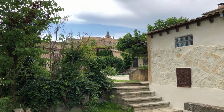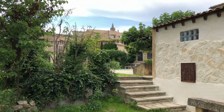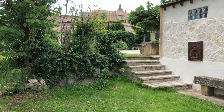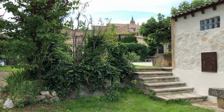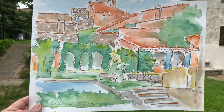The day that we painted, it was sunnier and brighter, so you could see the lines and angles of those wonderful tiled roofs and other structures. You could see those a little bit better. This is what I came up with.